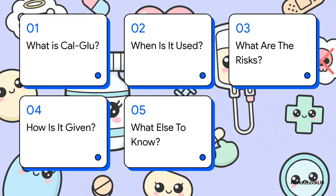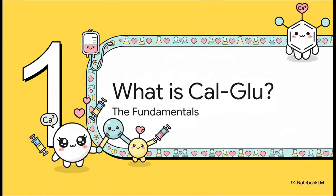All right, so here's our game plan. We're going to start with the absolute basics of what this stuff is. Then we'll get into its critical missions, the risks you have to know about, the right way to give it, and we'll wrap up with some essential details that make all the difference when things get serious. Let's jump right in with the fundamentals.